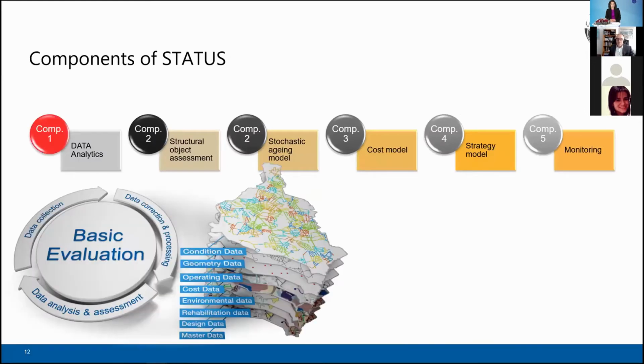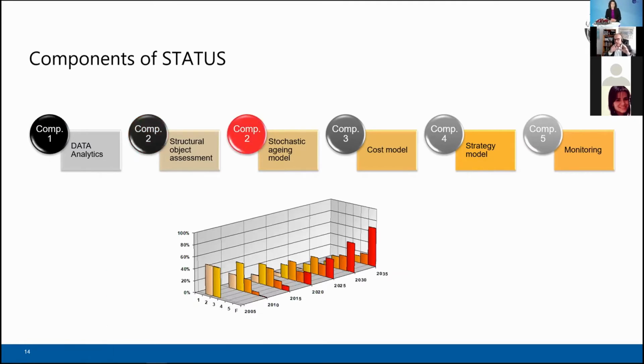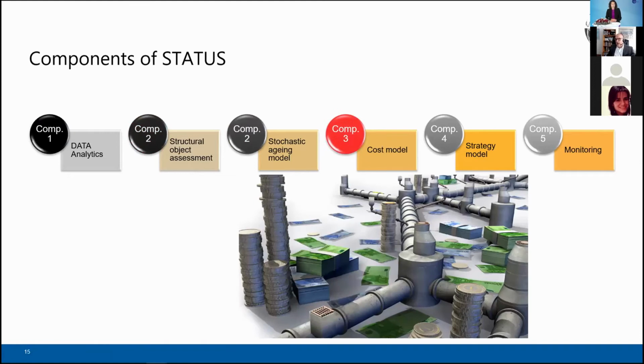And the first one, and maybe even the most important one, is the data analytics, because here we have to assure that the data we include in our system are consistent, correct, plausible, and valid, and that we bridge the gap between old data with an older classification scheme and the new data with up-to-date classification schemes. The next step would be the structural object assessment, including the condition assessment of an object and the fabric deterioration class assessment. The next step is the application of the aging model to predict condition and fabric deterioration class of an object, combined with a cost model, which includes the financial situation of the client and the individual cost structure.